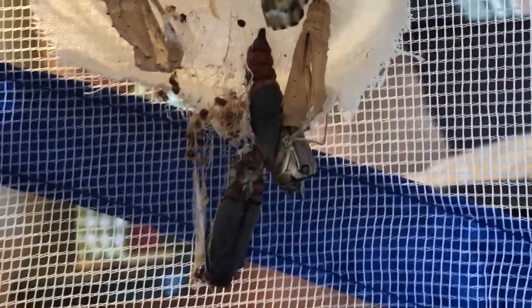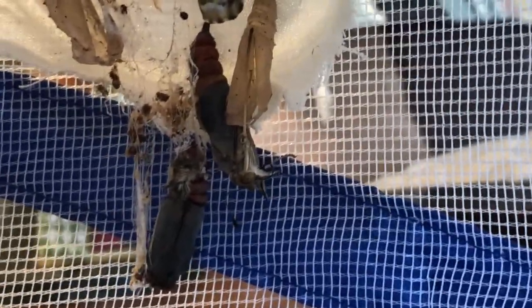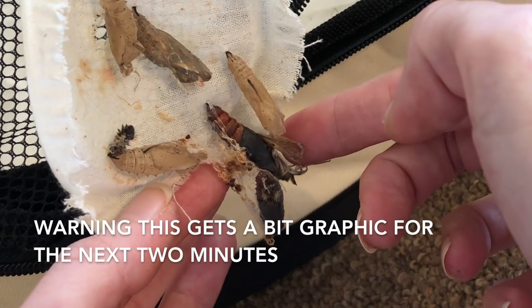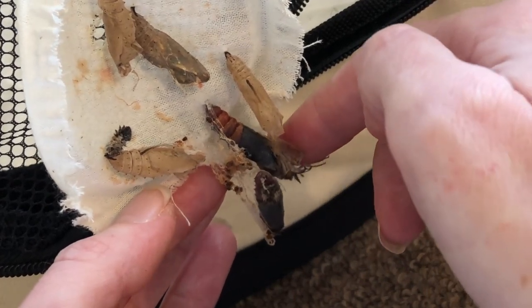And then we had this poor, unfortunate soul who just literally could not get himself out of the chrysalis. I've seen this happen a few times before, like with monarchs, but it's usually because of a parasite or something. So I tried to help little buddy out, but. Come on out, buddy. I'll pull you out. Let's go. Let's go. Come on, buddy.